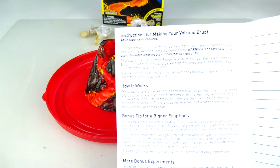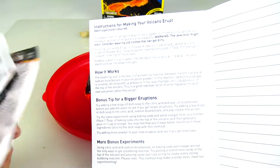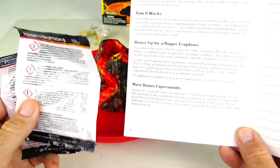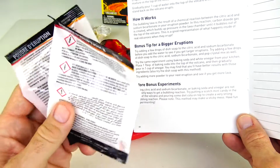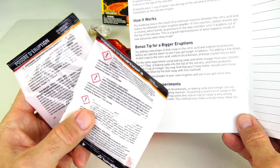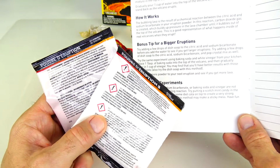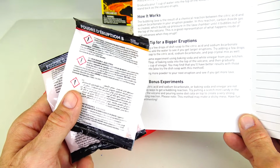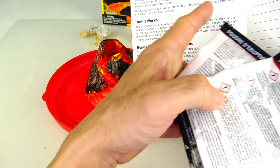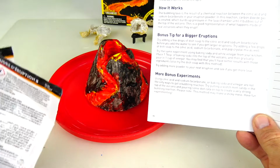All right, so here's the instructions for making the lava and how it works. Okay, so these are the two bags of the eruption contents. So what we need to do is take these two bags. It says combine them together. Eruption powder A, sodium bicarbonate, and 1 packet of eruption powder B, citric acid. So sodium bicarbonate, I believe, is just baking soda and citric acid. Mix those together and place 1 teaspoon inside the volcano, and then pour water and watch it erupt.